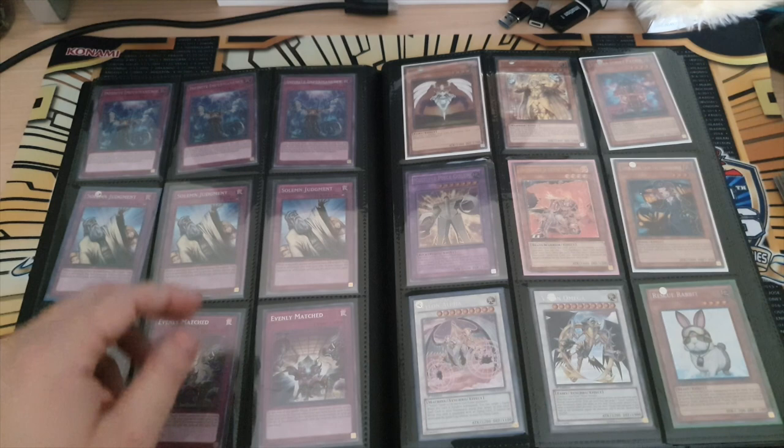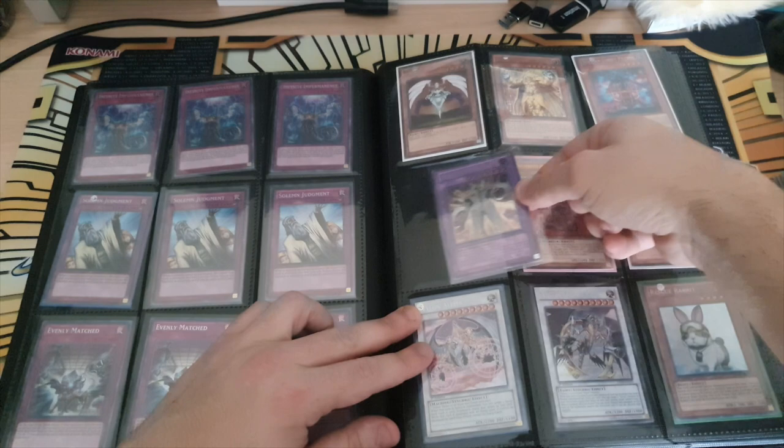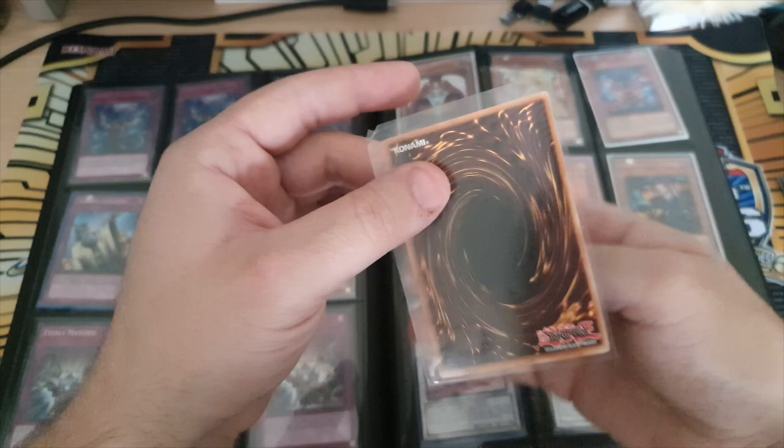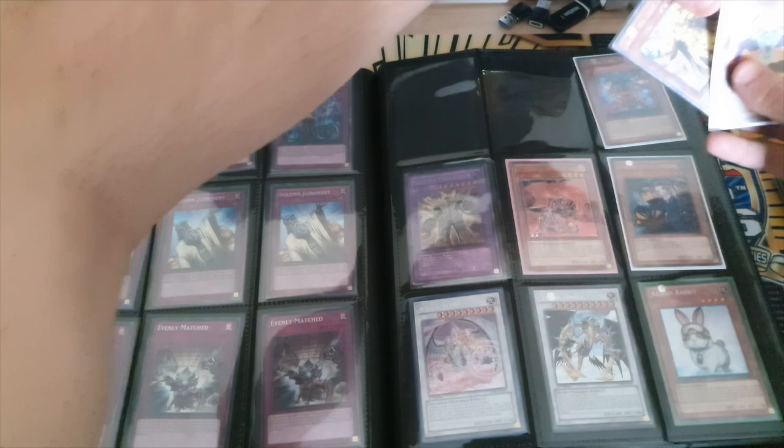Go next. We have a playset of First Secret Infinite Impermanence, playset of First Secret Evenly Matched, Secret Judgments, Multiple Peace Golem Ultimate Rare. That is a beautiful Ultimate Rare. There's a bit of a nick on the top, but the rest of the card is actually in fantastic condition. That's really cool. We've got the Ulti Bountiful Artemis here as well. And the Kuraz. Those are beautiful looking cards.